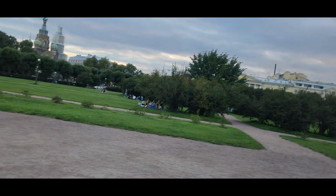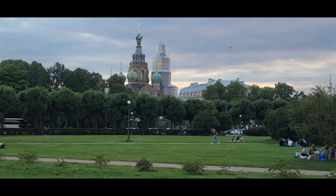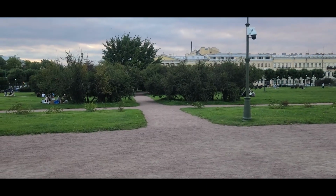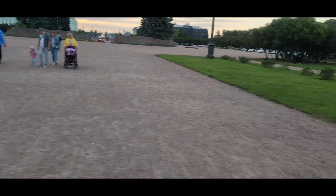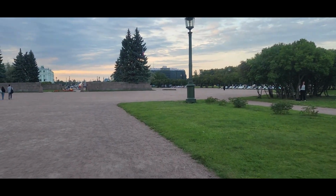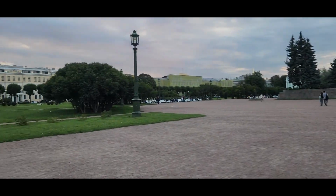Okay, let me show you guys the Savior on Spilled Blood over here, just on the left side of the garden. I'll go sometime next week, maybe tomorrow. But there's not that much to see here in the Field of Mars.